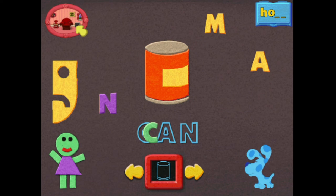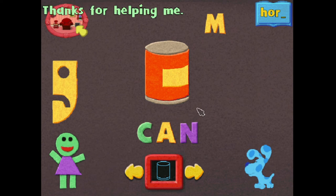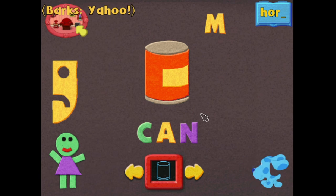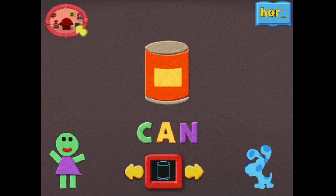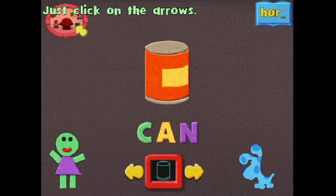C. A. N. Thanks for helping me. C. A. N. C. A. N. Can. Want to make a different picture? Just click on the arrows.